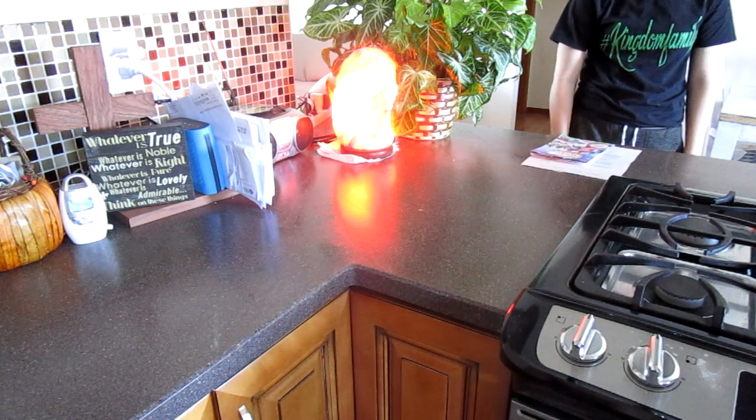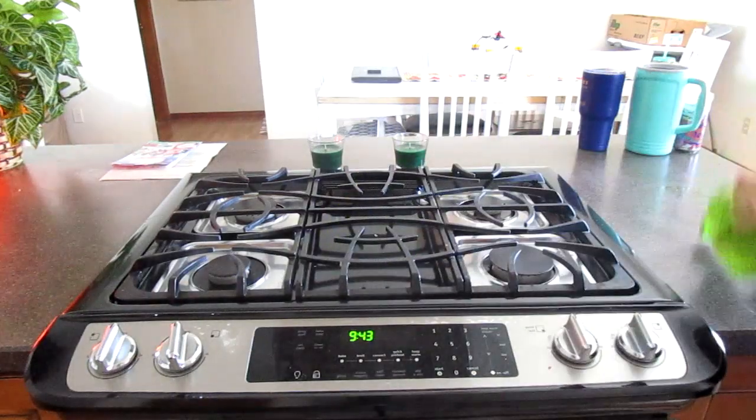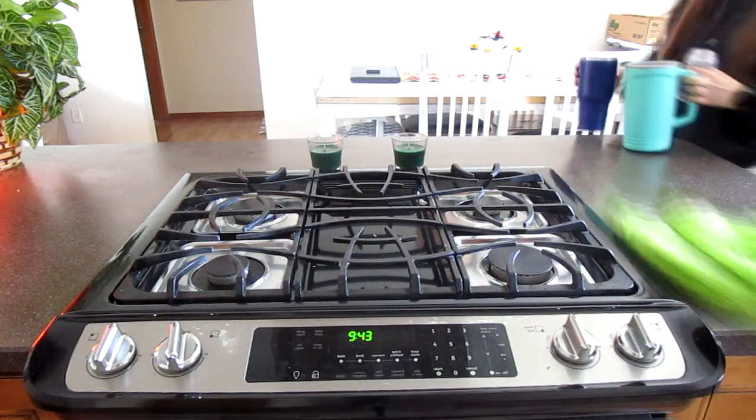I'm in love with that lamp. My oldest daughter got me that for my birthday this year, and I'm just trying to find the right placement for it, and I still haven't found exactly where I want to keep it.